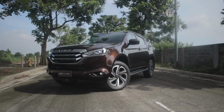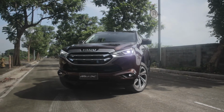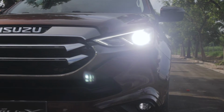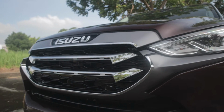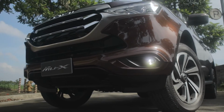This is the top of the line LSE variant that features signature arrow-shaped bi-LED headlamps, which come standard across all models, but only the LS trim gets automatic headlamp leveling, so you can automatically be considerate to other motorists, as well as that sweet tungsten silver and chrome accent on the grille and LED fog lamps.